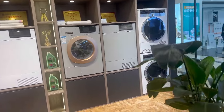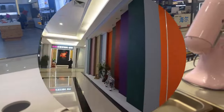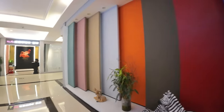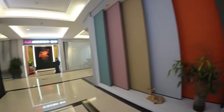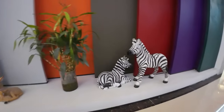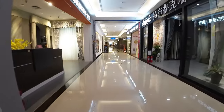Again, we have the gas stoves here. Wow. Yeah, and wallpapers and curtains, guys. Wow. Curtains. It's just curtains here. Okay. Wow. Okay, guys, it's time to head back.